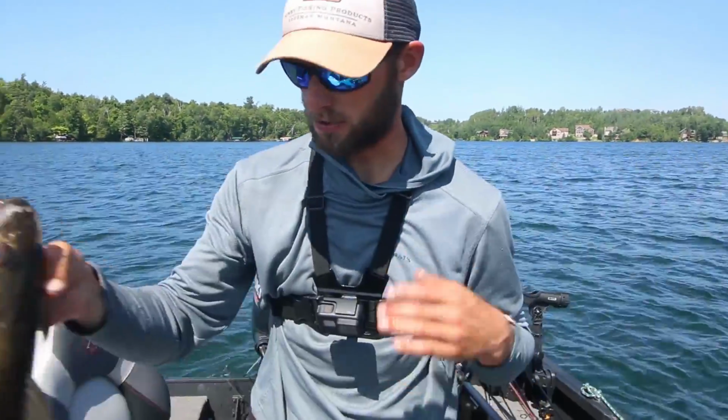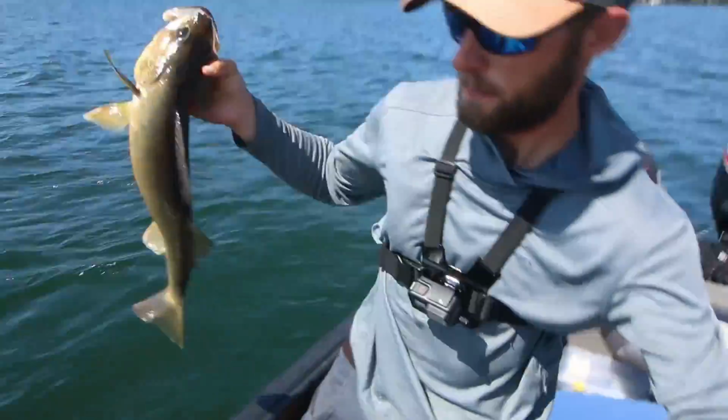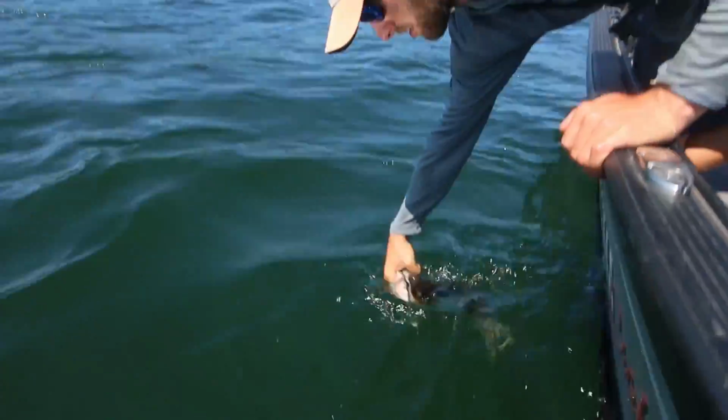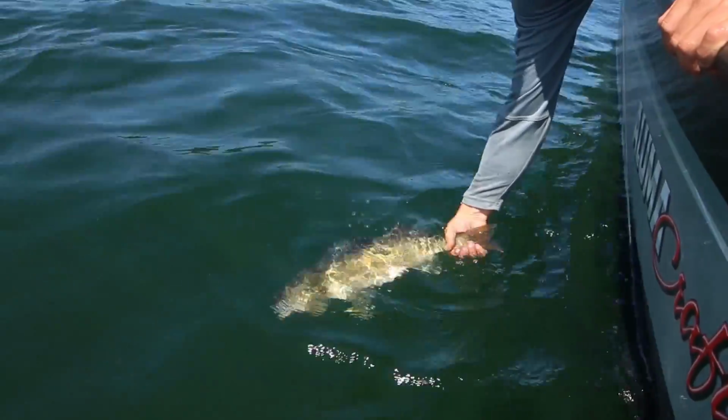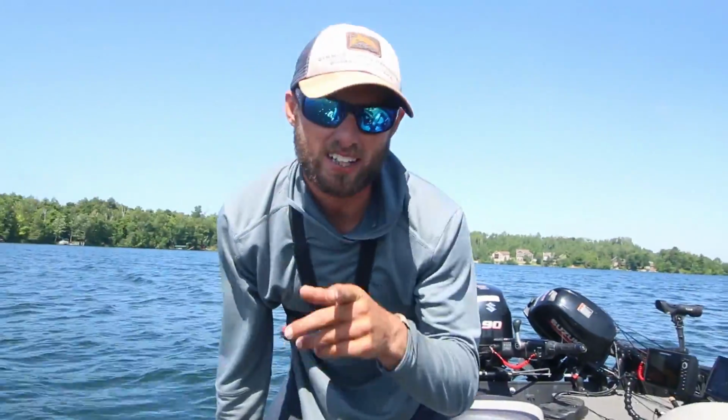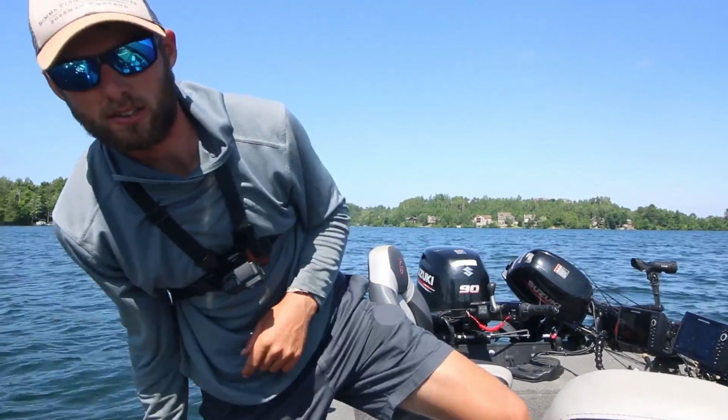I'll show you a little bit of what this rock is. It's a big rock spine. And anytime you see a rock spot that looks like this, it's absolutely worth checking out. There he goes, awesome. Love catching these clear water fish. So I'll show you guys what the spot looks like.